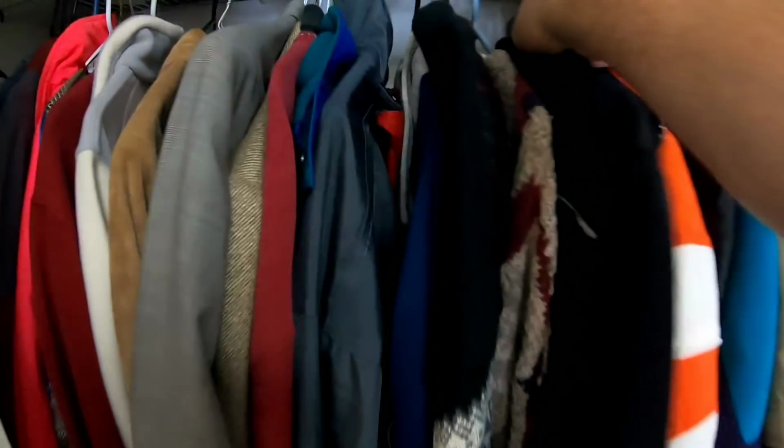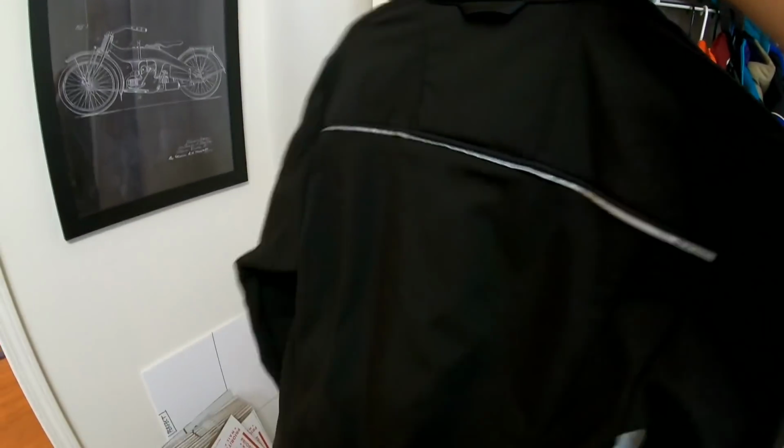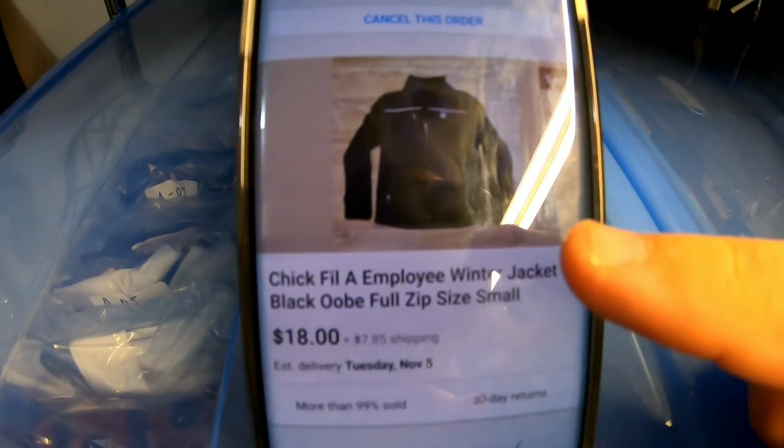So next item is in the indoor storage. It's a Chick-fil-A employee jacket, size small. It's in very good condition. This was a personal item of my wife's. We actually both used to work at Chick-fil-A. So this jacket sold for $18 plus shipping.